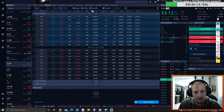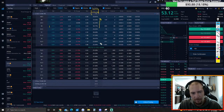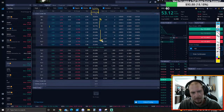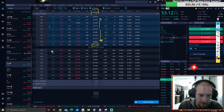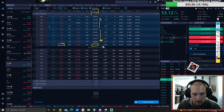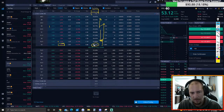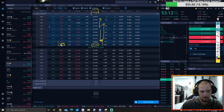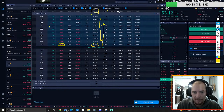Implied volatility. This is a very important number for options traders. The higher the implied volatility, the more expensive your options contracts. The lower the implied volatility, the less expensive your options contracts. So in this scenario, this IV is 25%, which is fairly low. So the price of this contract is fairly cheap. If this volatility were much higher, this options contract would be much more expensive. So if this were, let's say, 300%, this options contract would be $200 or $300 probably at this point. Oh, then we have open interest. We already talked about that. Volume, this is just how many times this contract is traded today.